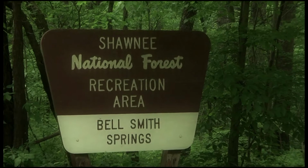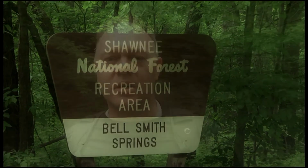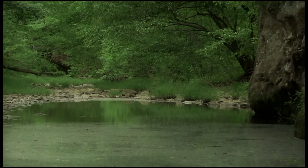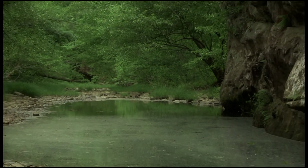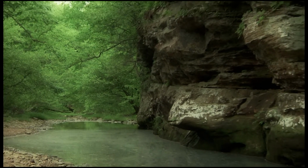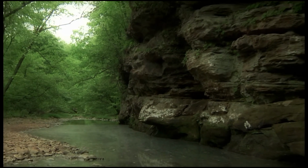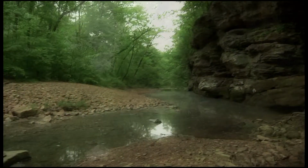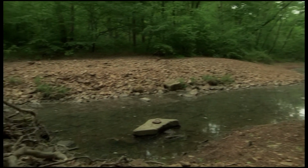Okay, we're at one of the trailheads called Bell Smith Springs, and this is a real interesting place. It's a series of ravines where 4 streams come together and have carved through the hard rock some really nice landscape, some sharp rock cliffs, some drop-offs. Now the rock cliffs here aren't very tall, maybe 30 to 60 feet, but all year round here there are some natural pools that can be as deep as 25 to 30 feet.